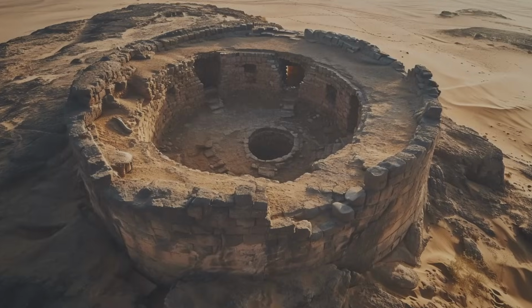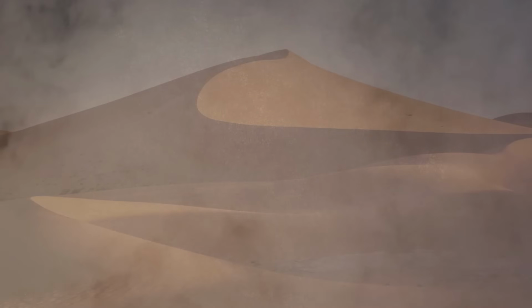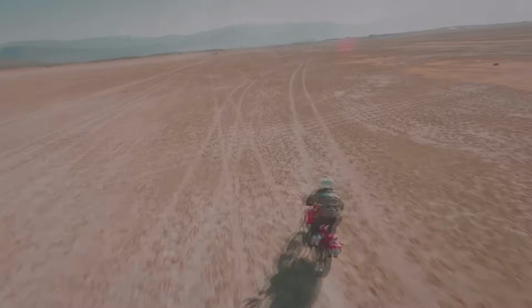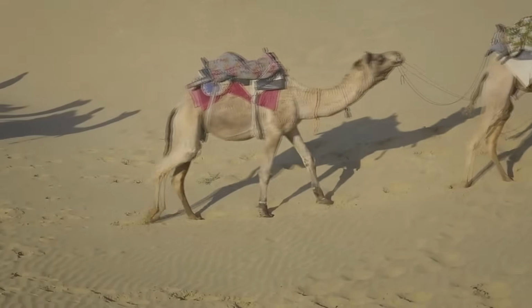But before scientists could study and document this amazing find in detail, the fortress was again buried under thick sand due to a sudden storm. Since then, its exact location has remained a mystery. Despite many expeditions trying to find the fortress, it was never discovered again.